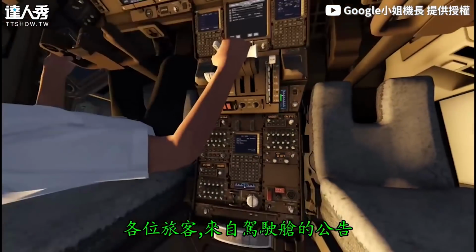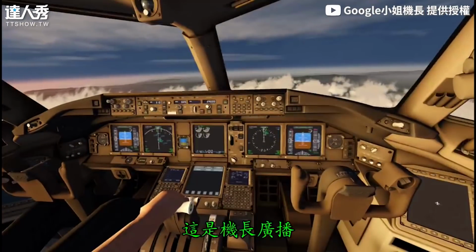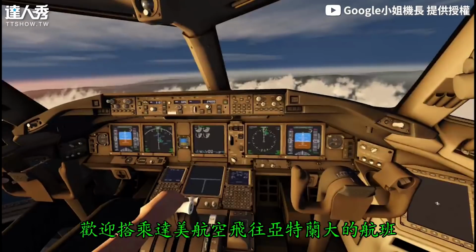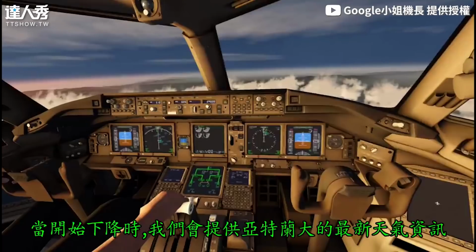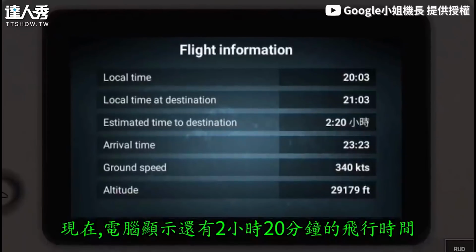And ladies and gentlemen, from the flight deck, is your captain speaking, Captain Richard. And welcome aboard your Delta flight to Atlanta. We've leveled off with a good ride. Seatbelt sign is off. We will give you an update on the Atlanta weather when we do begin our descent. Right now, computer shows approximately 2 hours, 20 minutes flight time remaining.